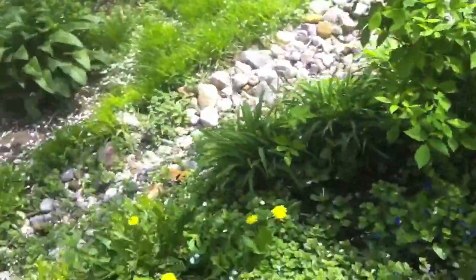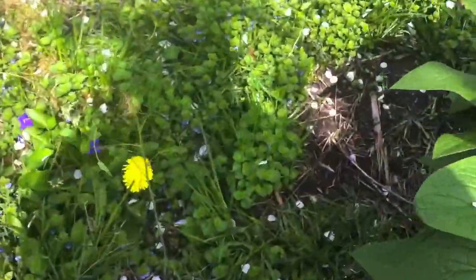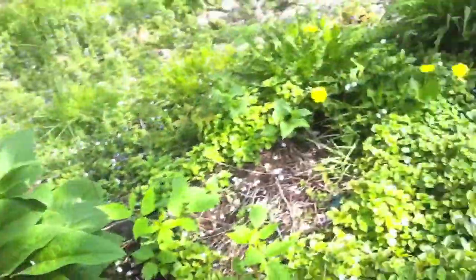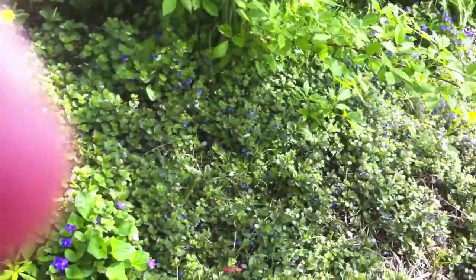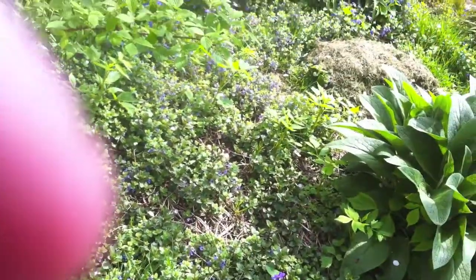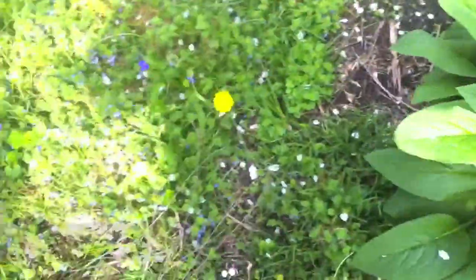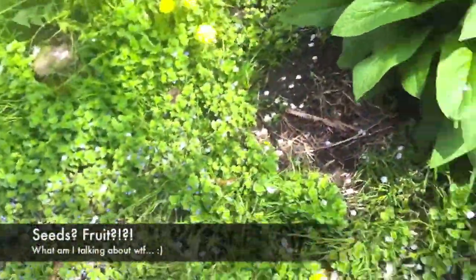But we've got, looks like 3 asparagus shoots. Oh yeah, a smaller one right there. And then, so next year, I'm hoping I'm going to let those go to seed this year and spread their lovely tasting seeds all over the place, so we get some wonderful fruit.